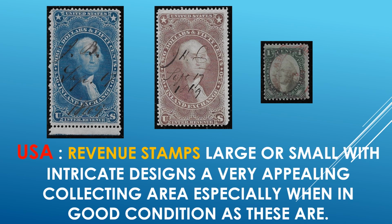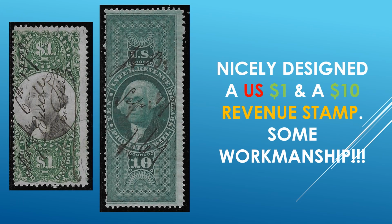USA revenue stamps, large or small, with intricate designs, are a very appealing collecting area, especially when in good condition as these revenues are. Very attractive, very well done. Also nicely designed, a US $1 revenue and a $10 revenue stamp. Some true workmanship for sure.